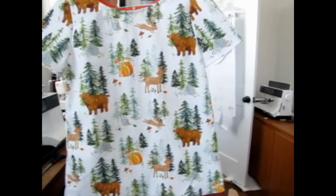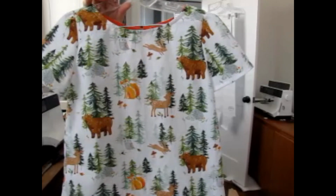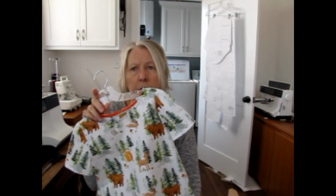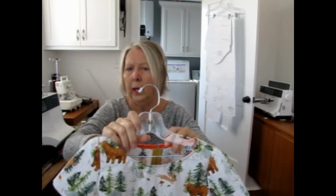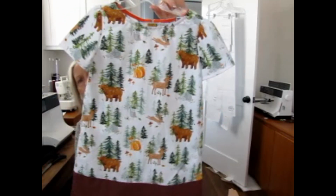So it's really cute. This fabric is from Hobby Lobby, I'm pretty sure, from a long time ago. I can't remember if I showed you this before. I made my 11-year-old grand boy pajama bottoms out of this fabric, and it's just a cotton. It's a good weight cotton quality fabric. So that is that little dress, and it's a size 5.